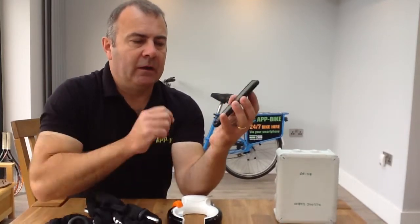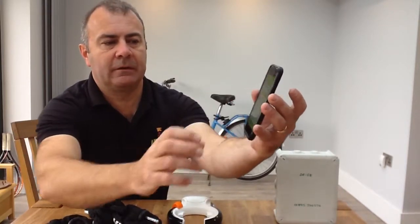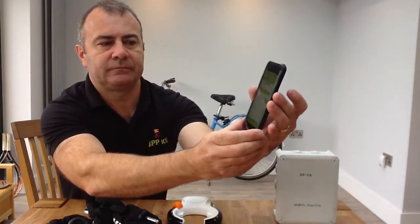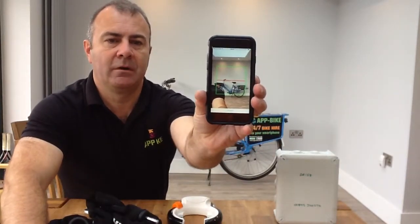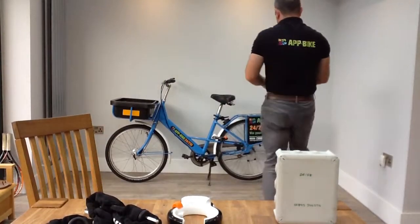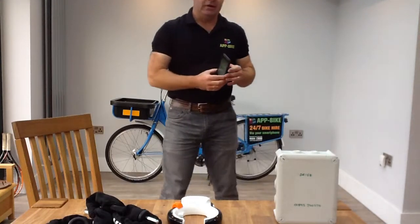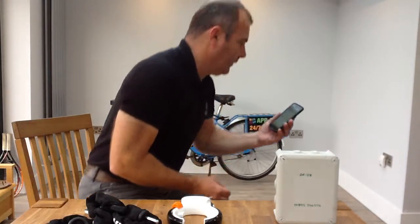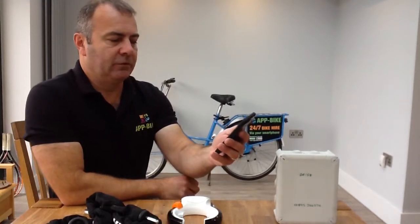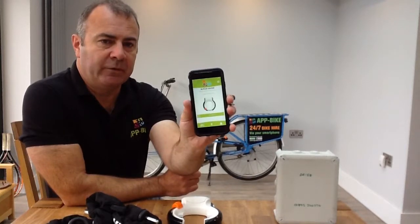Two functions there. By tapping on new rental, which we'll do now, it asks you to scan the QR code on the bike. We'll do that, and up pops the camera with a little box there. Now what I'm going to do, I'm going to walk over to the bike, and very quickly it scans the QR code and recognises that. It then takes you through to say you want to actually start the rental, and it will start pairing with the lock, communicating with it.